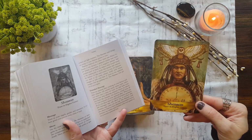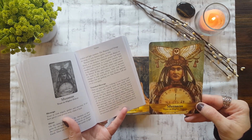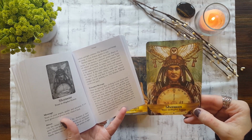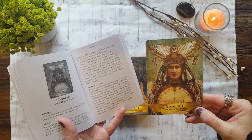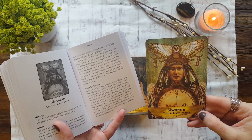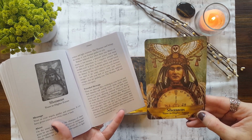And then we have our extended message, which is, there are spiritual allies working in your favor, and their miracles will unfold much more easily when you move into a state of trust. So call back your power and stop allowing external forces to divert you from the miracles you deserve.